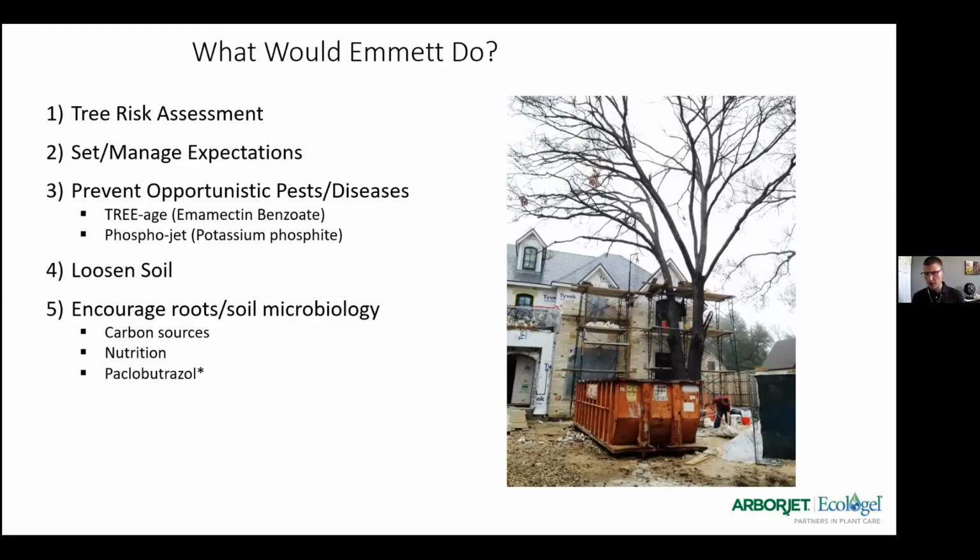I put paclobutrazol on here too, with an asterisk, because paclobutrazol is not a 911 product. If the tree is in really severe decline, paclobutrazol is not going to save it. You'd want that tree to come out of that decline and start to put on some growth and show some signs of health before you use the growth regulator to your benefit. And so I put an asterisk on there. Basically, if I got on this tree the first year after construction, I would use it. If I was out there 4 years after construction and it was dying way back, then I wouldn't use that right away. I'd be doing other things.